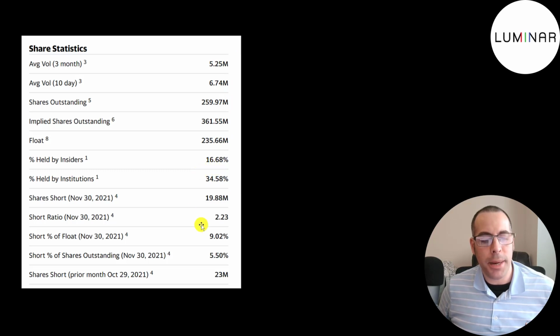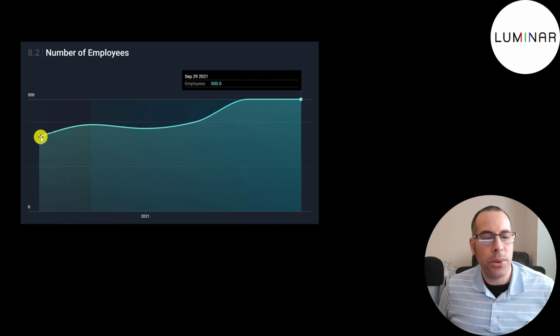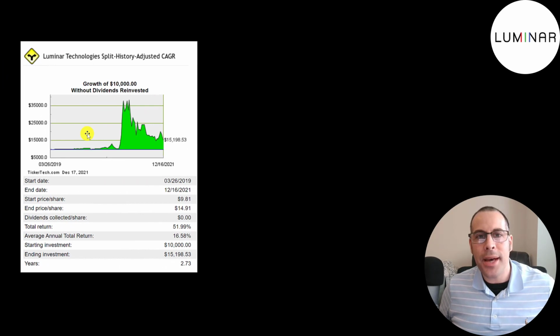35% of the shares are held by institutions, and over 9% of the shares on float are shorted. Luminar had about 375 employees last year. They're up to 500 now. If you invested $10,000 into this company when it started trading, you would have been over $35,000 a few months back. But if you're still holding on, you'd be at $15,200, which is not too bad. It's a 52% total return or 17% annualized return.